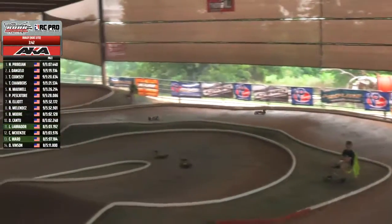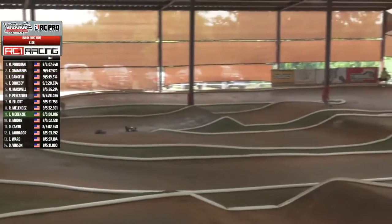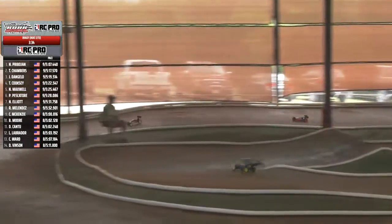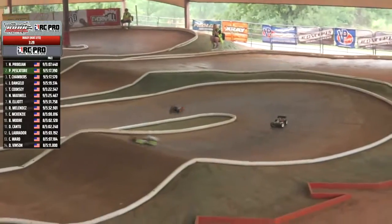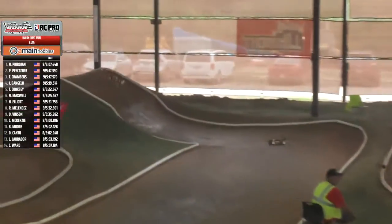Yeah. Like right there, how those guys went kind of wide. If you just try to sneak to the inside, that'll work, or even right here. And right there especially, you can really slide around that 180 on the inside, so that's a great passing spot too. Definitely looks like a very fun layout as well. Yeah, it's really fun. Joey did a great job on it.